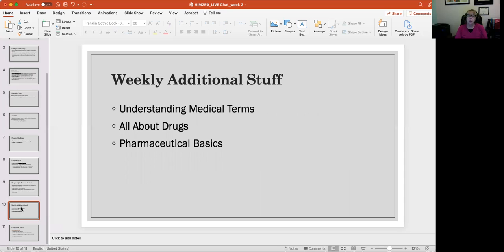Okay, there's additional stuff in the content, a handout on understanding medical terms, all about drugs, the good drugs, and pharmaceutical basics, because don't forget, you're going to have situations where they're going to say, we gave the patient this medication, and you have to know what type of medication that is. Is it a sedative? Is it an analgesic, pain relief? You got to know. It's part of the process.